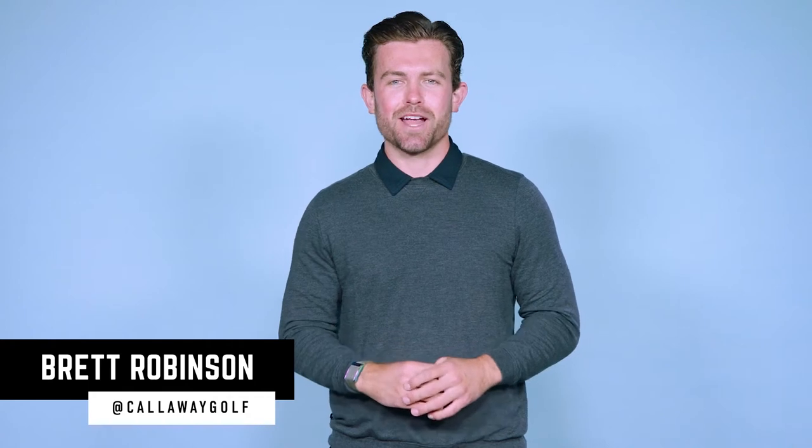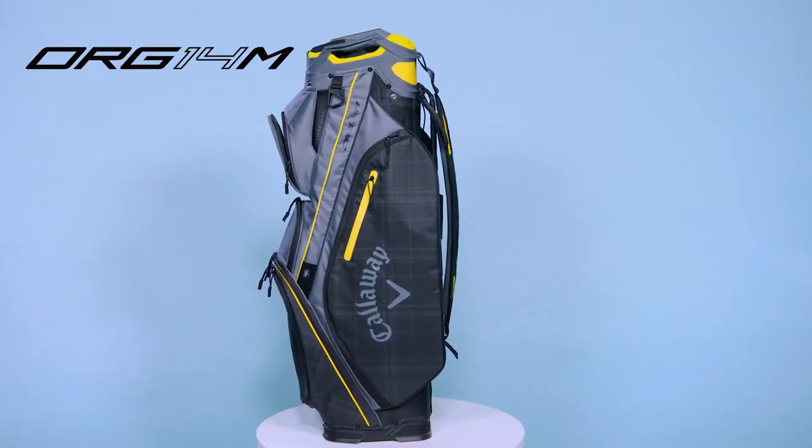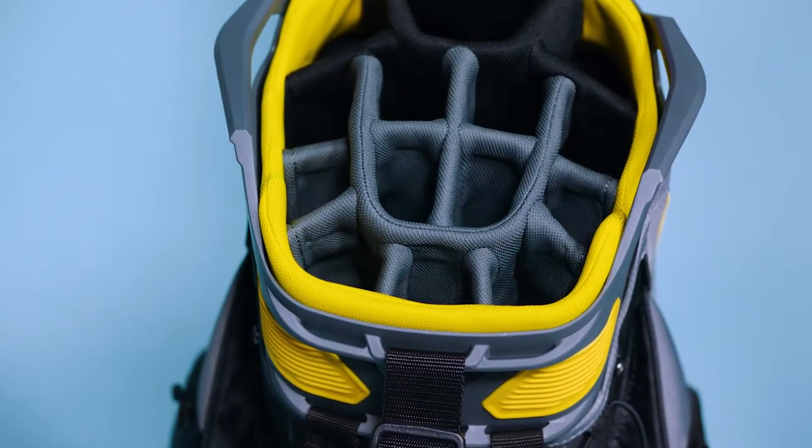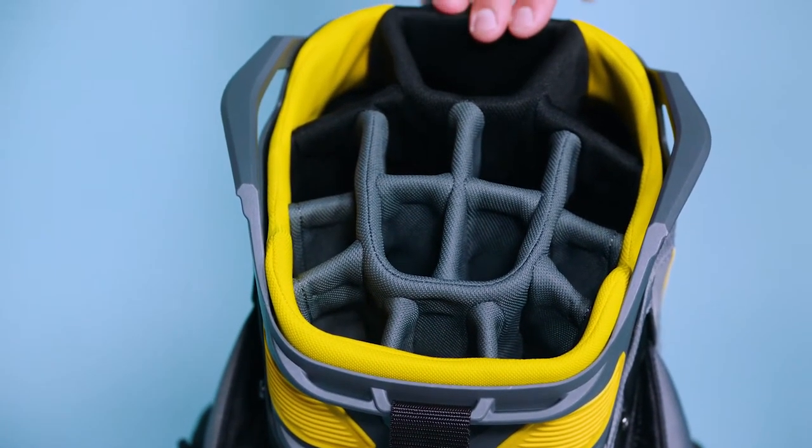Hi everyone, Brett Robinson here from Callaway Golf, and I'm excited to introduce our brand new Org 14M cart bag. The M in this case stands for mini. The Org 14M includes 14 full-length dividers with a sleek silhouette.